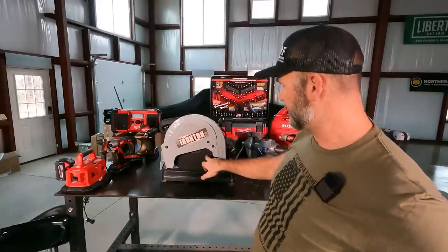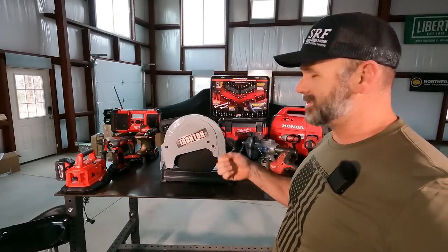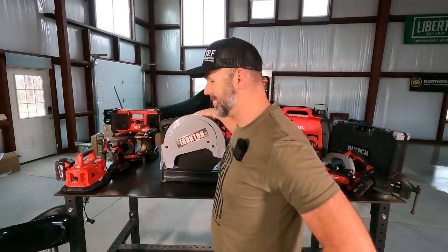It comes with the blade for cutting metal, and this is super easy and a lot safer than using just a cutoff saw or what they call the death wheel on one of these grinders over here. So we'll set this guy off to the side.